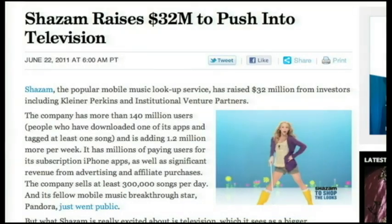Kleiner Perkins, Institutional Venture Partners, and others are making it rain by pouring $32 million into Shazam. Shazam execs say they're looking to expand their presence on television. The company's already had deals with MTV, Sci-Fi. You might have seen those old Navy commercials where they tell you to launch Shazam and see what song's playing. But with this new cash infusion, expect to see that Shazam graphic pop up on a lot more ads and television shows, whether you like it or not.